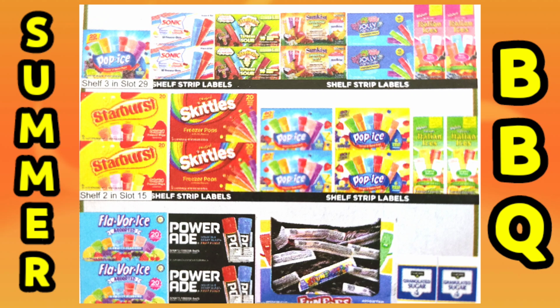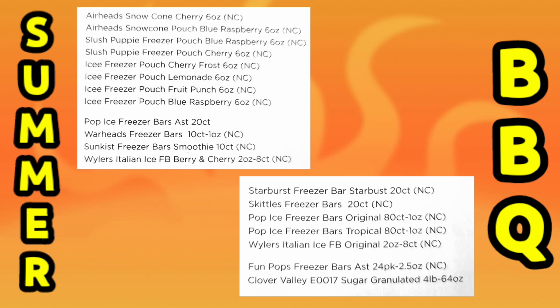So here's an example of one of the summer barbecue layouts, and obviously everything in this picture pretty much goes, with the exception of that sugar, and clearly that will go back to its regular spot on the shelf, and the rest will penny. Then here's the complete list of everything in that part of the POG, so then you can get all of the different counts and sizes to make sure you're grabbing the right ones.